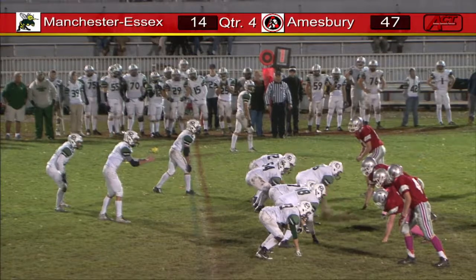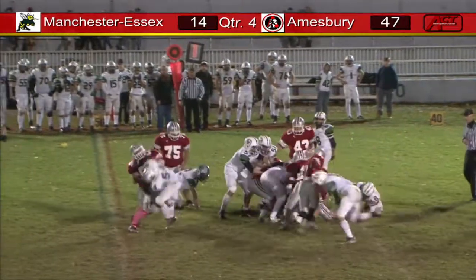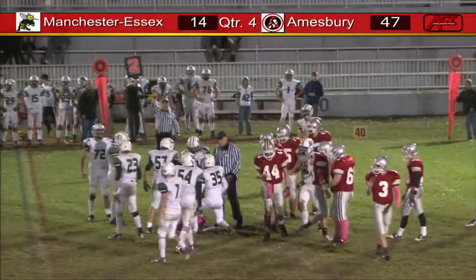Being in at quarterback. His hands off to the first back through. He's met at the line of scrimmage, powering forward, but gets into a wrestling match again. Zach Prentice in the pile.